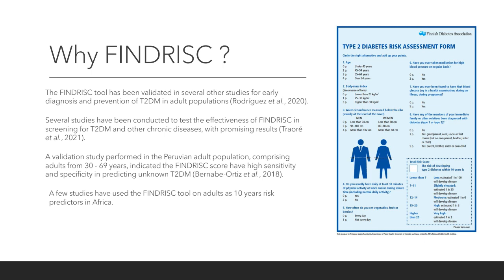In terms of the populations, I decided to use participants from the age of 18 to 65. The other studies in Nigeria that have used the same tool, there's few of them, and most of them are with a younger population. But I've decided to widen it just to be able to get more data from the age group.